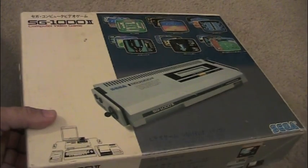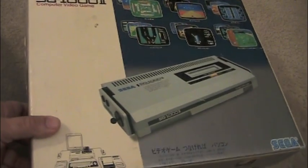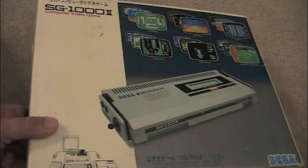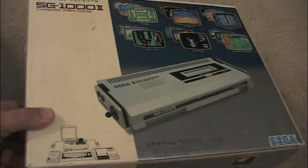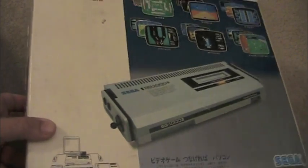That was Sega's very first attempt in the home console market. They were in the arcade market as well, doing classics like Frogger, working with Gremlin, and doing all that good stuff. But they wanted to have a home console market, and this was one of their first attempts. This is the second attempt with the Model 2. Let's check out the box itself.